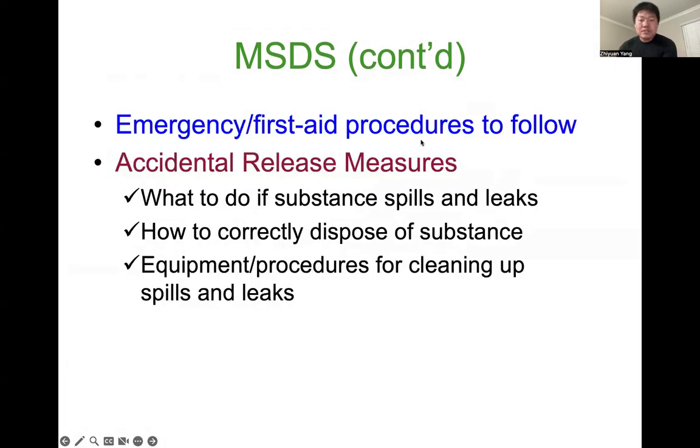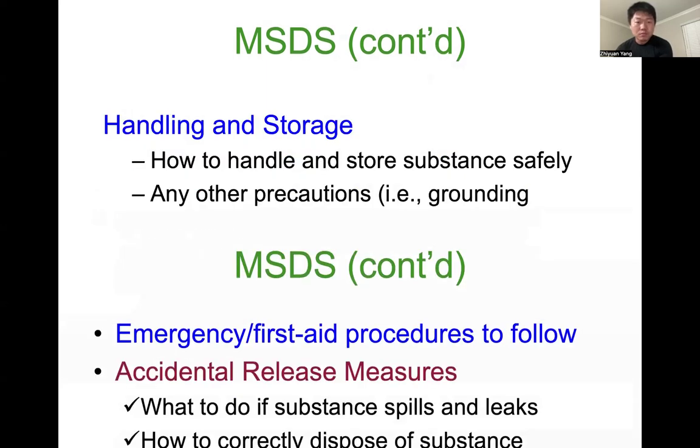There are also some emergency first aid procedures to follow, and measures for accidental release. If you ever see some spills and leaks, don't panic, and you don't need to clean it. Just always report to the teachers and we will handle it. How to correctly dispose of the substance, equipment, and the procedure for cleaning up spills and leaks, I will train you guys carefully later.